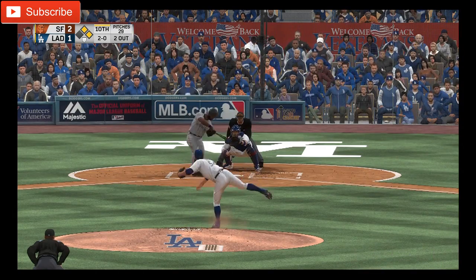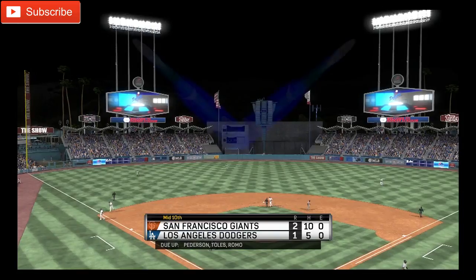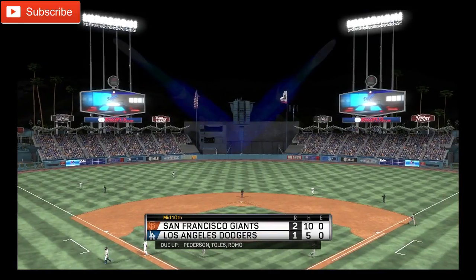Looking to keep this a one-run game. The pitch. Well, this won't get by the shortstop as he's there to take it in for the third out. Giants will have to be content with just the one. So now we'll see if these guys can get even in the bottom of inning number 10. It's the Giants 2 and the Dodgers 1.